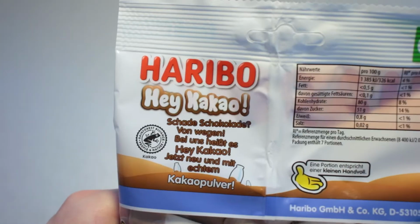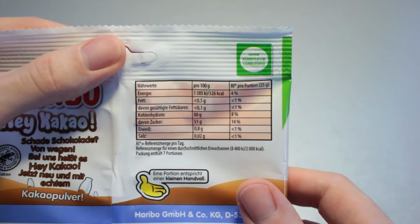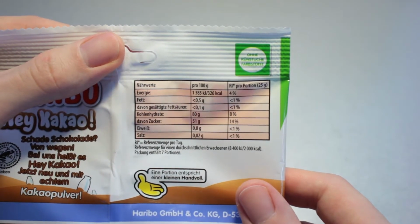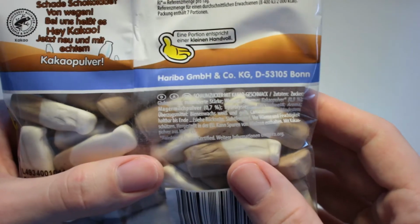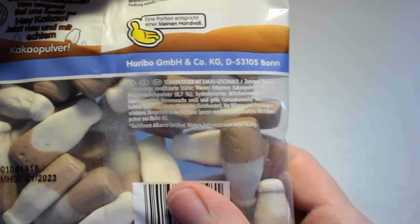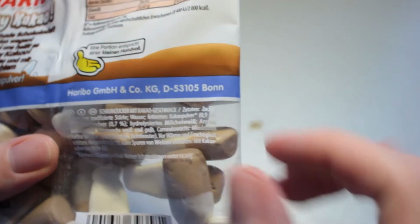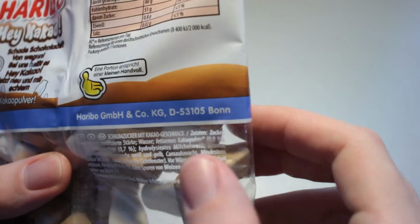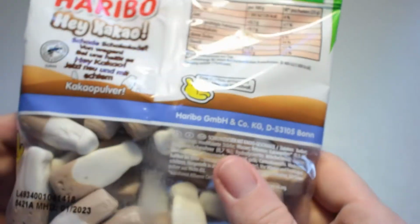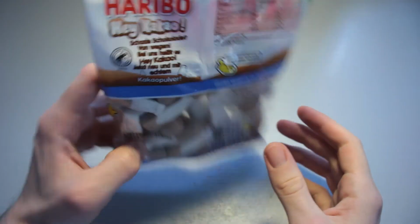This was bought for 99 cents at my local penny supermarket. Pause if you want to take a look at the nutrition table right there. Pause if you want to take a look at the ingredients list right here. Maybe you can read it better if I hold it this way. Yeah, it looks alright. We've got foam sugar with cocoa flavour. A lot of sugar, I suppose, overall. 175 grams are in here, and we are going to take a look at this stuff.